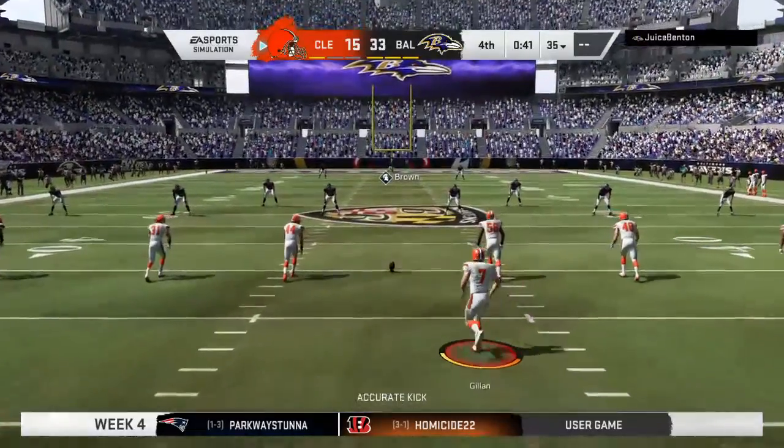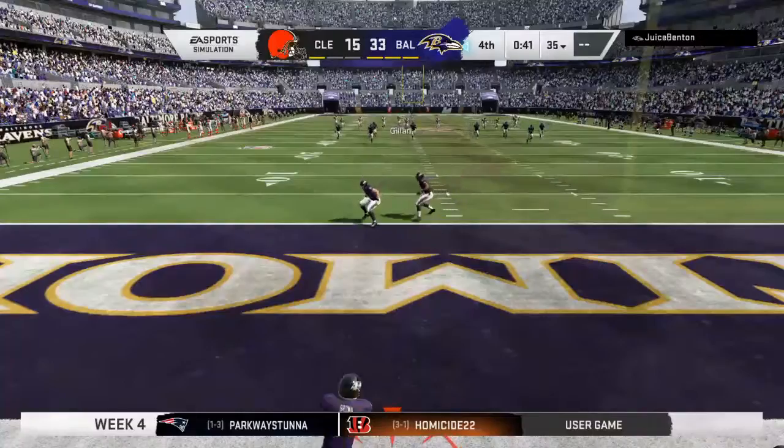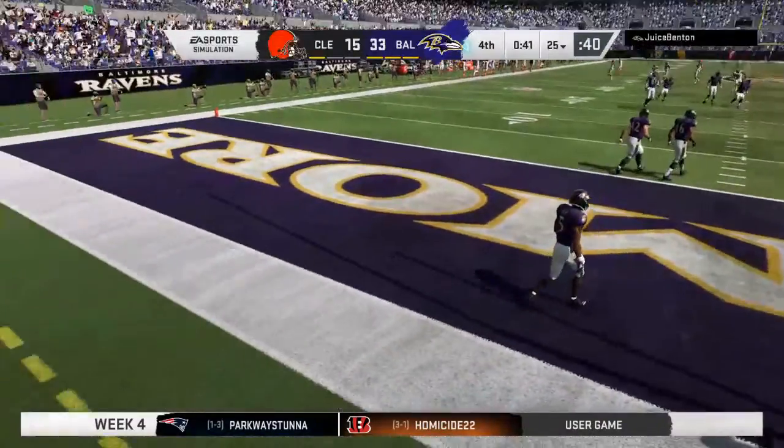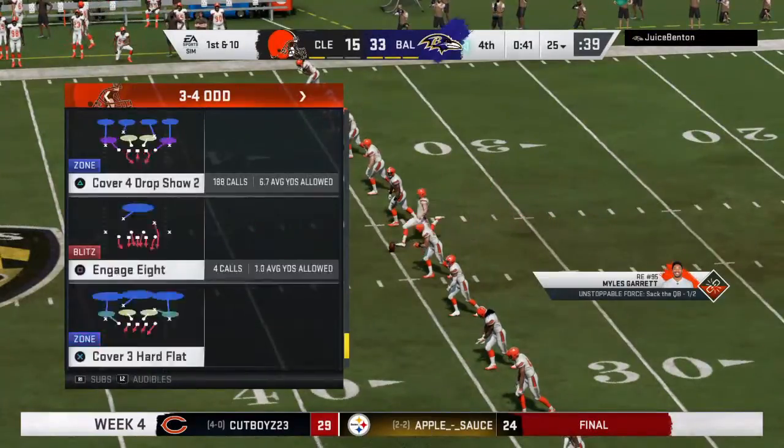The kickoff unit is out on the field, and they will send this one away. And they will not get a chance to return this one as it's through the end zone for a touchback.